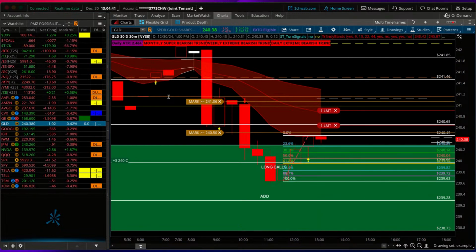The bull channel is the area between the 236 and the 382. I want to stay in the trade as long as the 30-minute candle, since we're in the middle of the day, I'm using a 30-minute candle, as long as those 30-minute candles close above 240.14. So I'm going to create my alert right here.